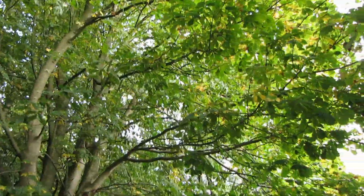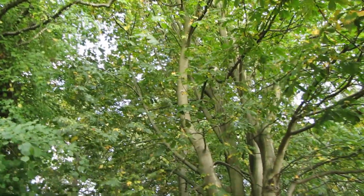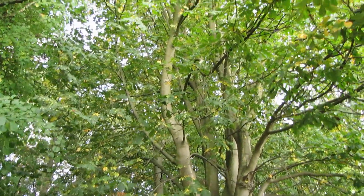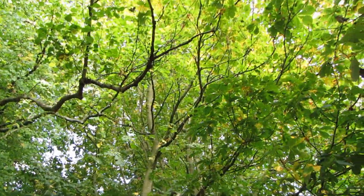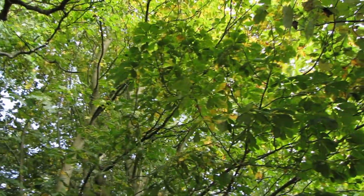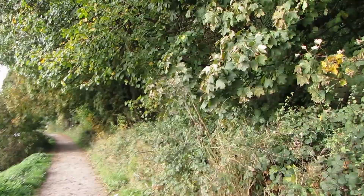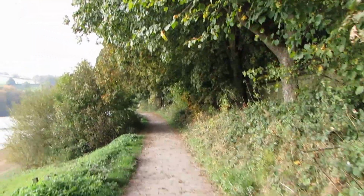this tree looks absolutely fantastic. You can see very little damage there. Looks in really good condition. So I'm going to carry on walking now using my other camera, my main camera, but again I don't know how charged the batteries are on this, so I might have to stop filming pretty suddenly.